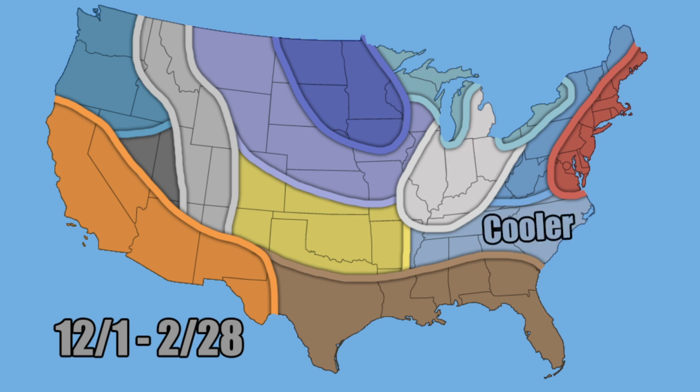We're expecting cooler than normal conditions for parts of the Carolinas, parts of Tennessee, northern Georgia, Alabama, and Mississippi, and a little bit of Arkansas there, seeing cooler than normal conditions.